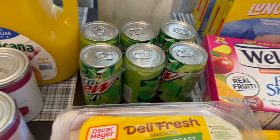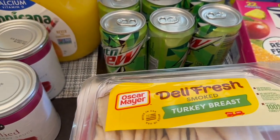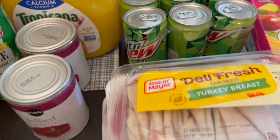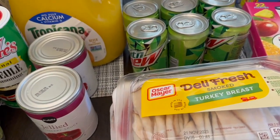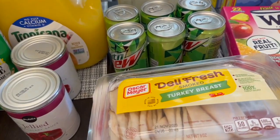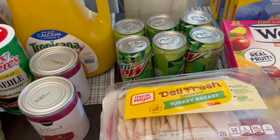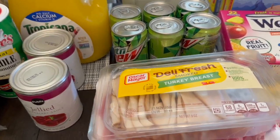Y'all, I know. Y'all hardly ever see me buy pops. I don't buy soda for the house. Now, if we are out and about at McDonald's or something, we're getting, you know, some fast food, I'll get a Sprite or something, a Mountain Dew maybe. But you hardly ever see soda, pop, whatever you want to call it in my grocery haul.